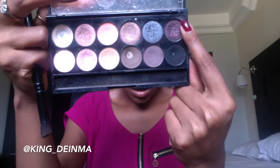And I'm using an e.l.f. contour brush. And I'll take that dark color only and just place that underneath my eyes. Take this color and a bit of this and just warm it up on the center of my lids. So it gives the subtle shimmer, but then it gives a bit of black as well.